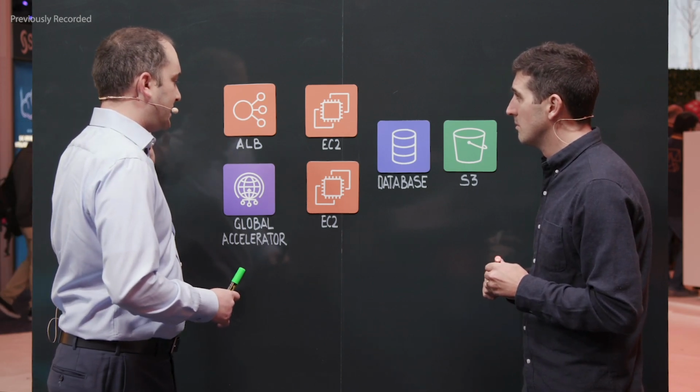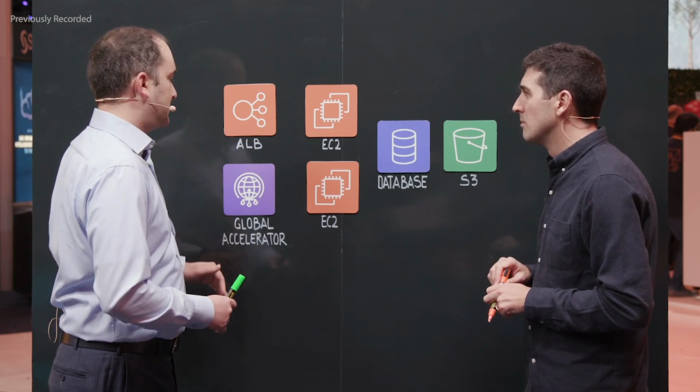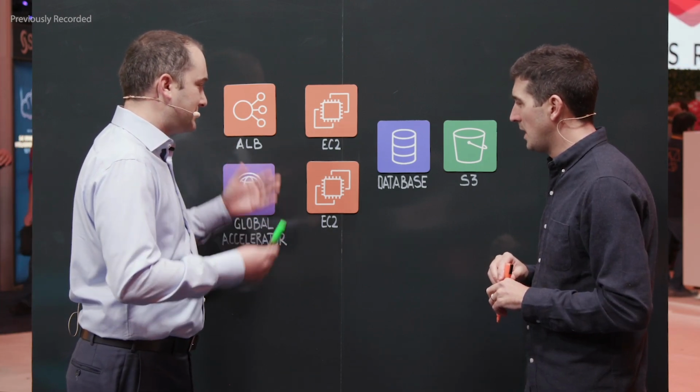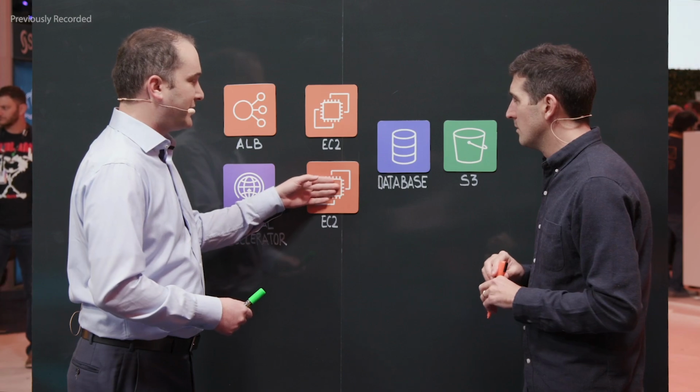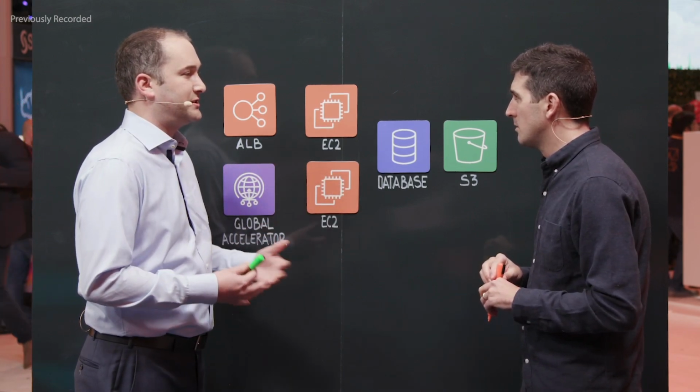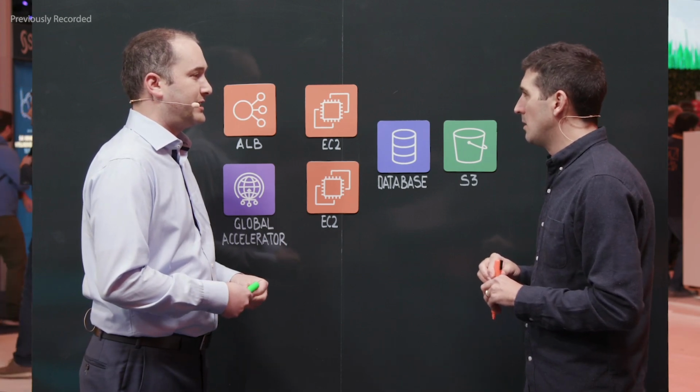All the messaging traffic, our bid requests, hit that IP. It'll get distributed to Global Accelerator. This is a layer 4 appliance in the back end, AWS magic, and it'll hit one of our bidders. The bidder's then going to respond back out with a bid, and either that person wins or loses the bid. An ad gets displayed or it doesn't.